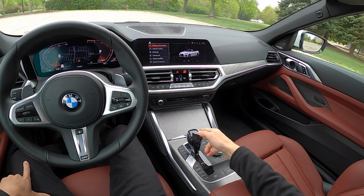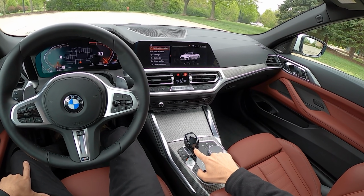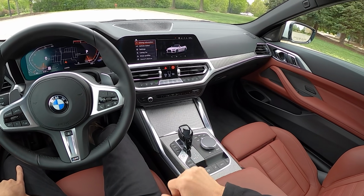Oh, one cool thing with these shifters, you guys may already know this, but if you have it in sport mode and you hit the park button, that's fun. I could play with that.